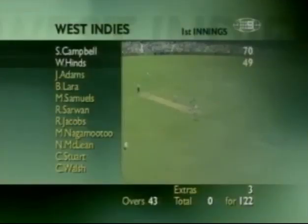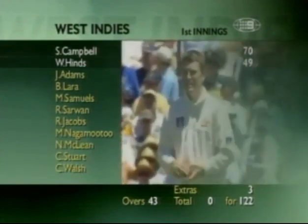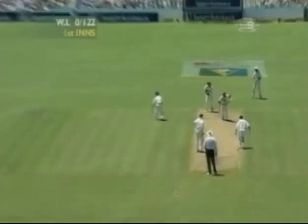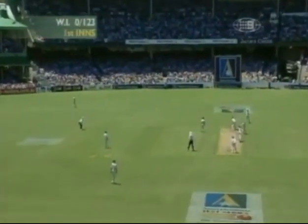None for 122. West Indies, 43 overs bowled. Two spinners on at the moment, so we'll certainly get some overs in now. Australia could well bowl about 50 overs by the halfway stage in this day's play, should I say. That's 50 for Wavell Hinds. He's coming back for two. Coming back comfortably. That's well played.